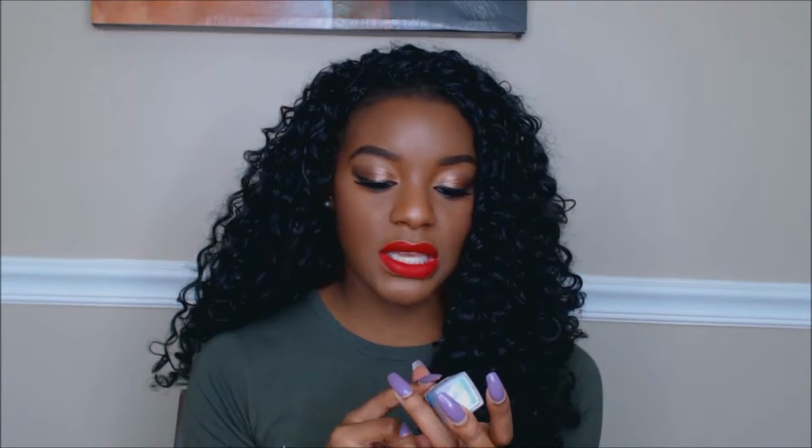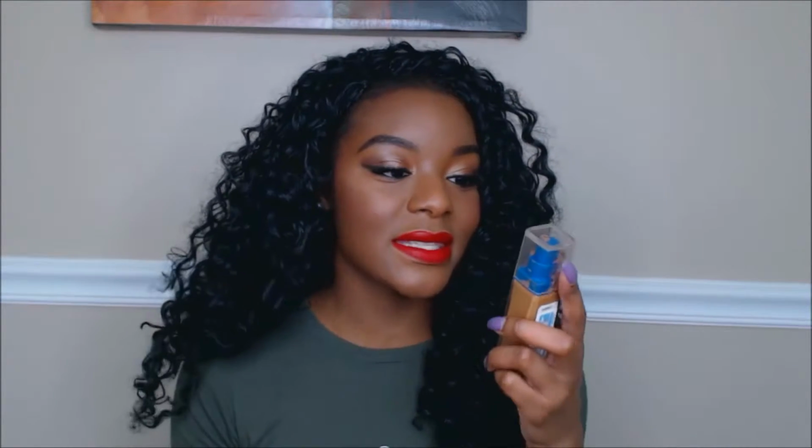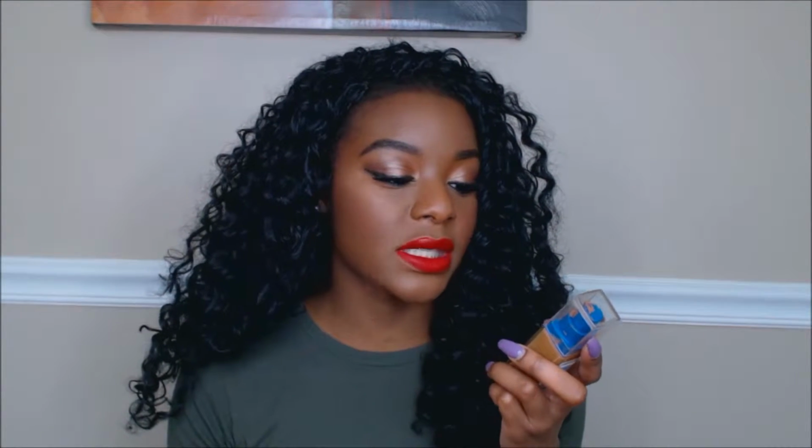Next is a foundation. This is not a new foundation, but it is a foundation I was using a lot back in the day. When I say back in the day, I mean like 4 months ago. And then for some reason I stopped using it. But this is the Maybelline Super Stay Better Skin Transforming Foundation. My shade is Coconut. Yes, 95 Coconut. I think I'm Coconut in all Maybelline foundations.